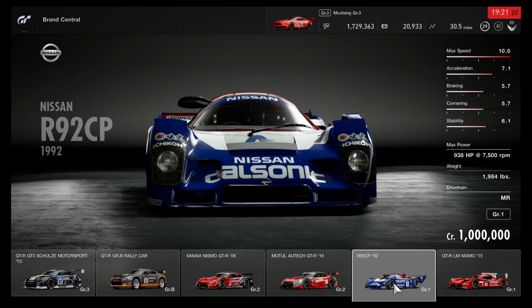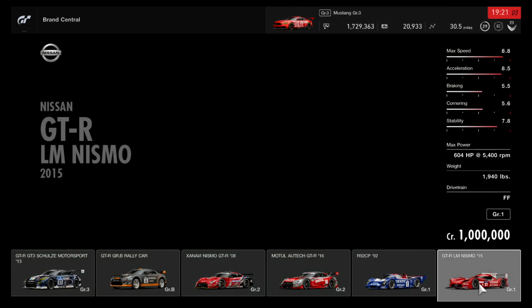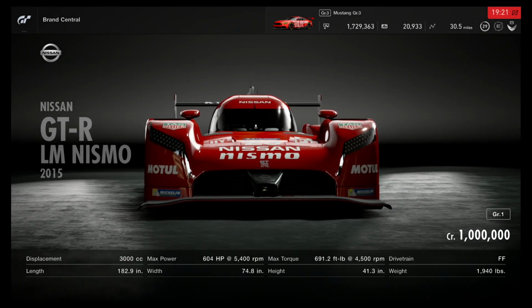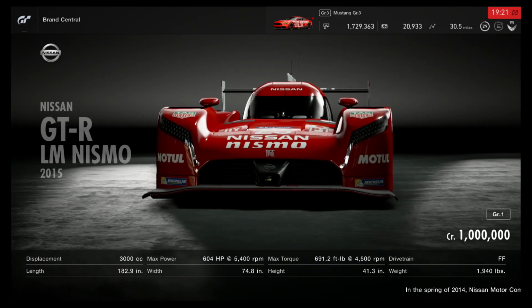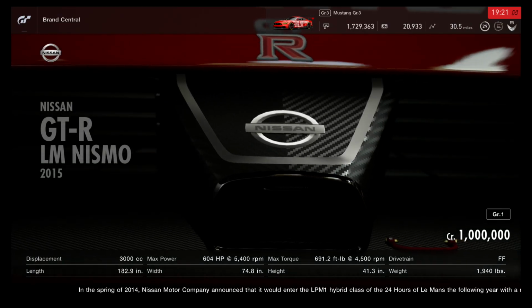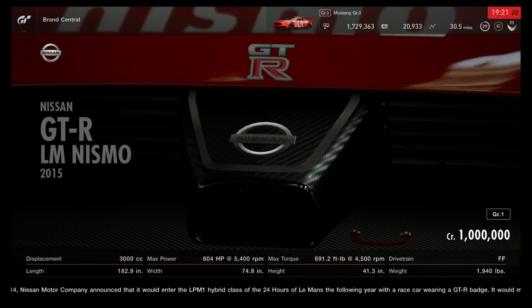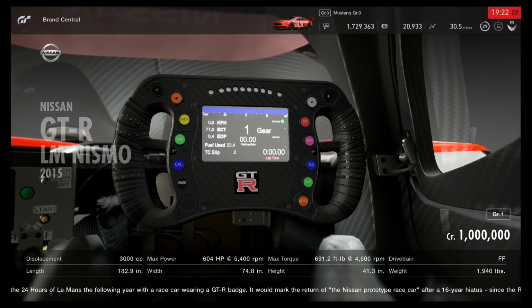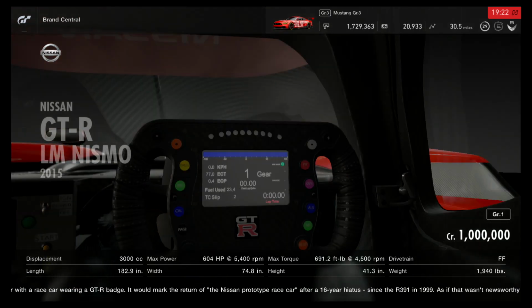This is a '92 car, 900 horsepower. And then there's the GTR Nismo race car, which is 604 horsepower. The great thing with this car is the weight. It's down to 1,900 pounds. So it weighs barely anything with a crap ton of horsepower.